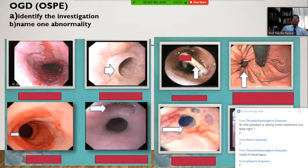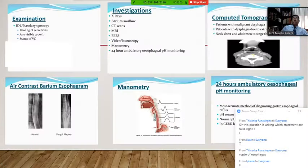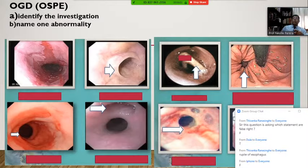These could be OSPEs. Because sometimes in the OSPE, you get a nice picture like this, and then the questions asked are: identify the investigation, name one abnormality. Those are the two standard questions generally asked. Can you all answer the first picture, if this was there at the OSPE station?